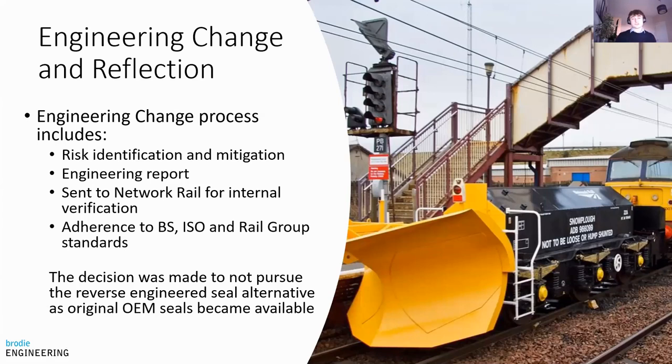Upon this engineering change process being completed, it was sent to Network Rail for internal verification. And obviously with any project within the rail industry, you have to adhere to British standards, ISO and rail group standards, which is pivotal in any project that you'd be completing at Brodie Engineering.